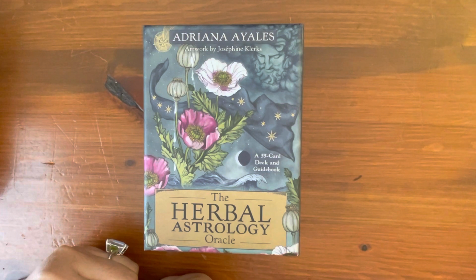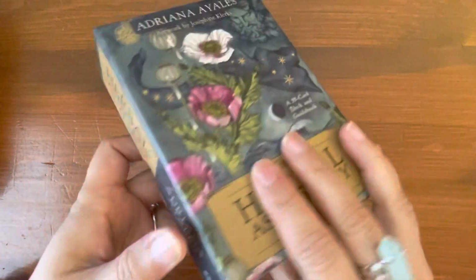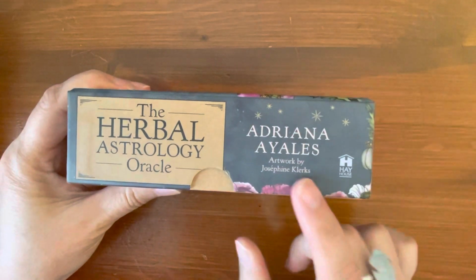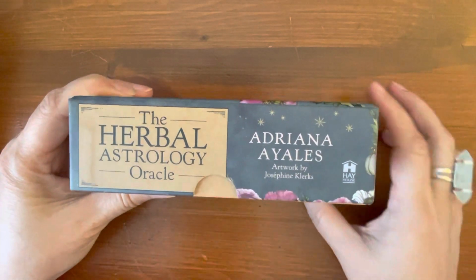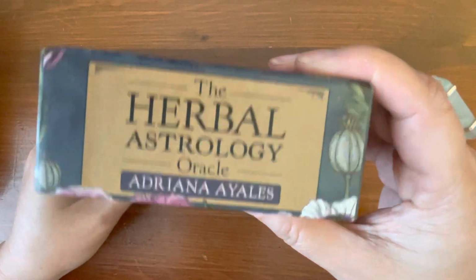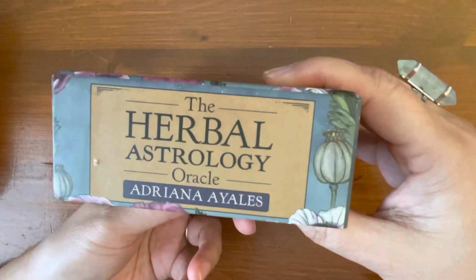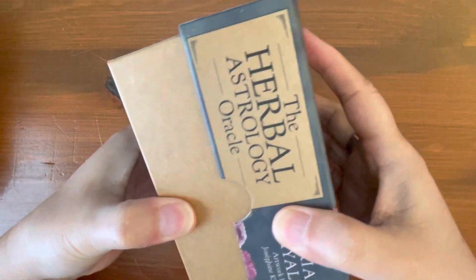It's the Herbal Astrology Oracle, and it's by Adriana Ayales, and the artwork is by Josephine Clerks. A 53 card deck and guidebook published by Hay House, so it's in their standard 2-part hard case box. There is a thumb hole cut out on each side. Here's the top. The back has a few pictures of the cards, and then the bottom is the same as the top pretty much. Opens up this way.